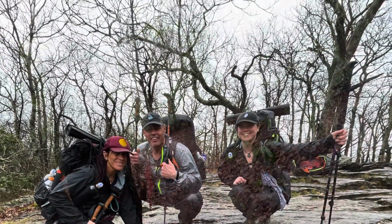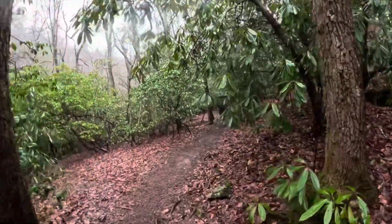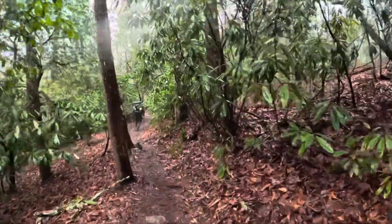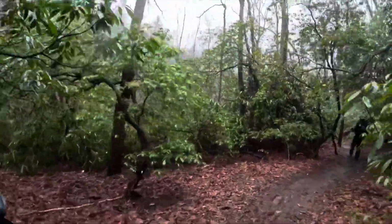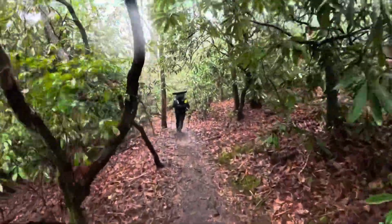Now, if you choose not to do the approach trail, there is a parking lot a mile away from the top of Springer Mountain, the southern terminus. It's about an hour drive from Amicalola Lodge, but you can get up there, backtrack a mile to the summit of Springer, and start your hike.